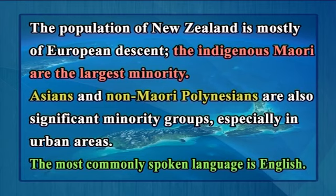The population of New Zealand is mostly of European descent. The indigenous Maori are the largest minority. Asians and non-Maori Polynesians are also significant minority groups, especially in urban areas. The most commonly spoken language is English.